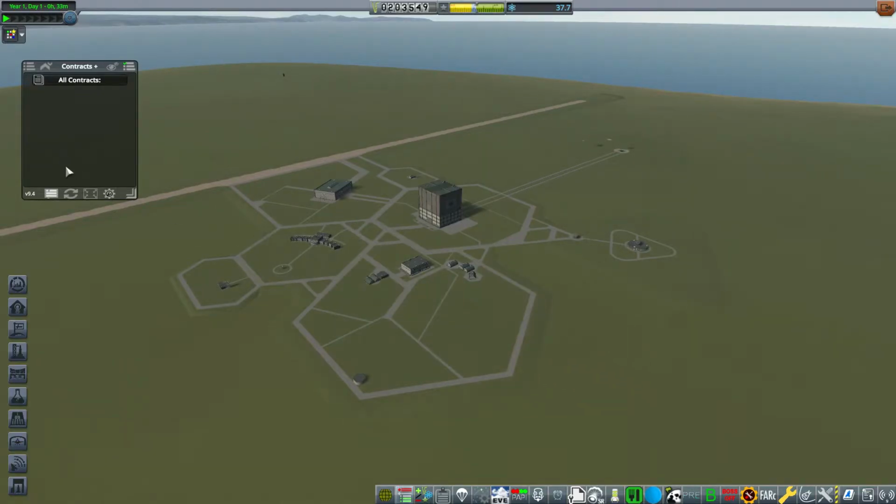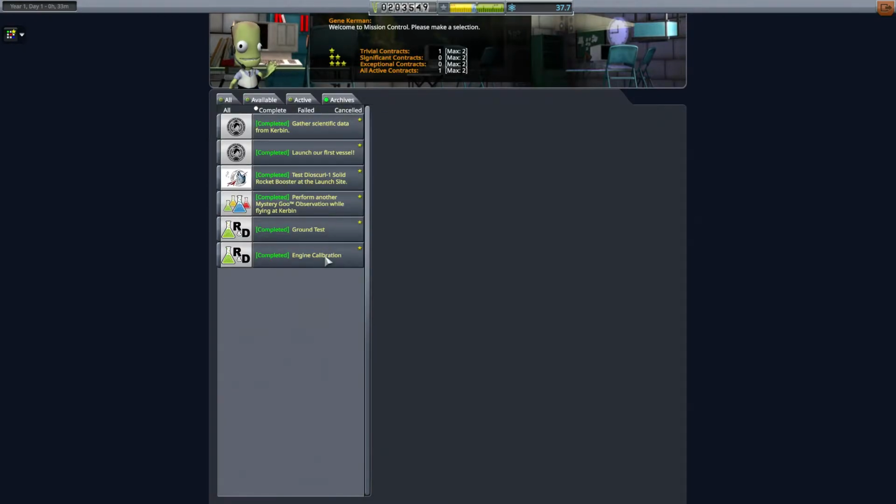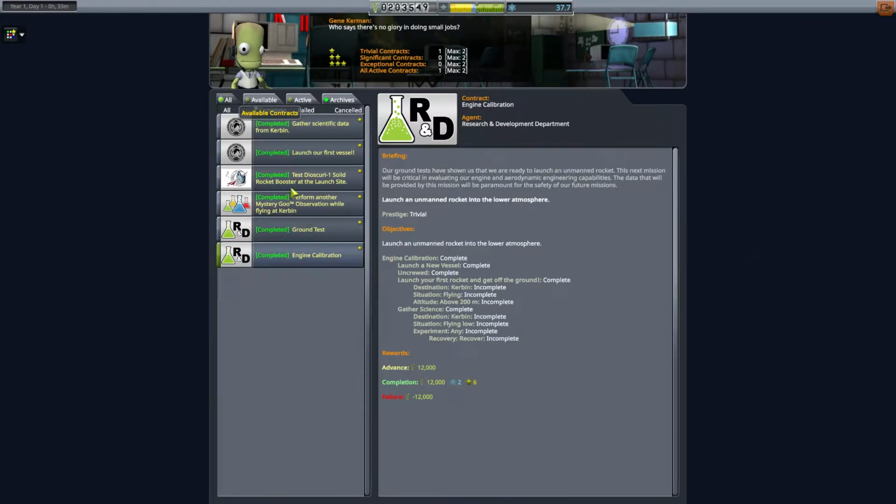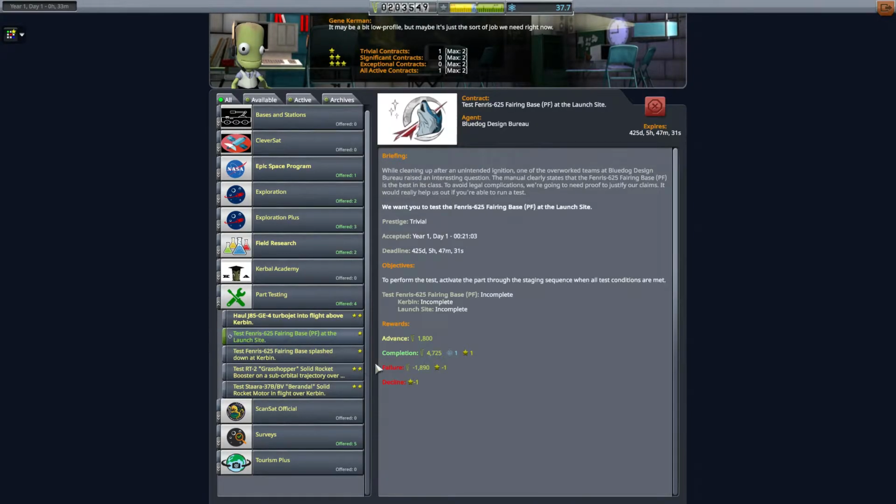Right. I wonder if that's completed it. Ground test. No. No, it did not. It's still there. It is still there, right. I genuinely do not know how to use procedural fairings at the moment. I'm sure I used to use these. But apparently it does not like it. At all. I'm just checking.